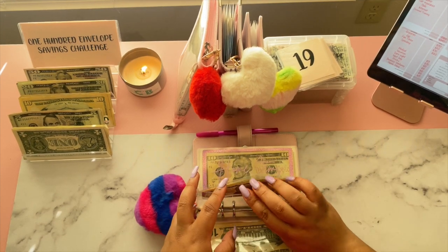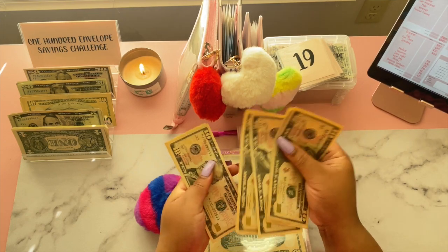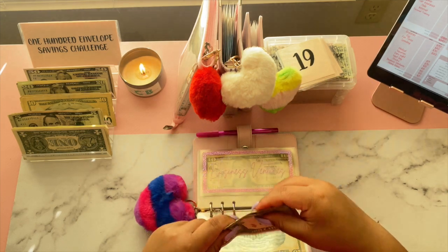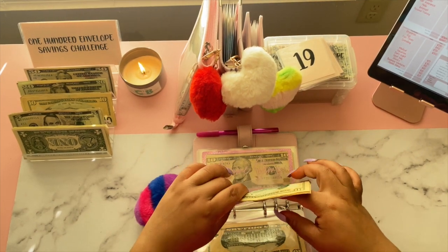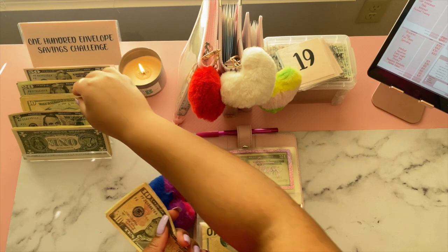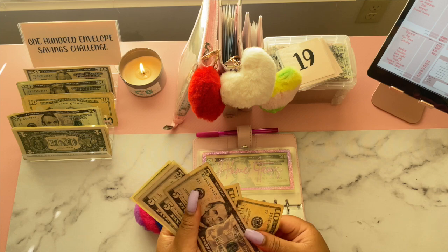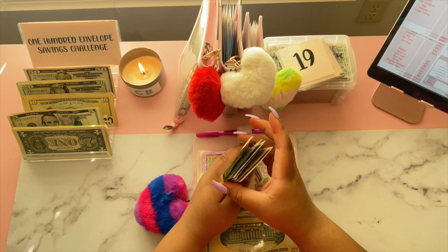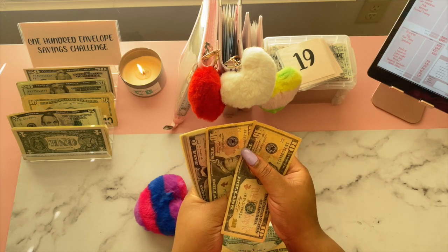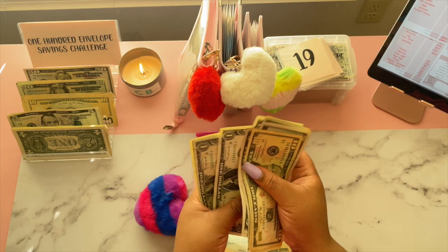Business Ventures is going to get $10 as well, and now has 10, 20, 30, 40, 50, 60. Home items is going to get $15. So home items now has 20. Actually, it does have 20: 10, 20, 25, 30, 35, 40, 41, 42, 43.